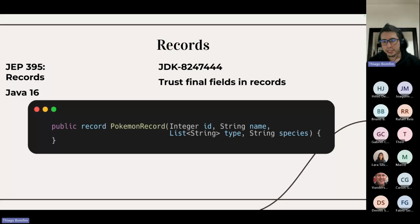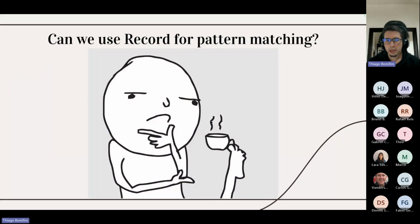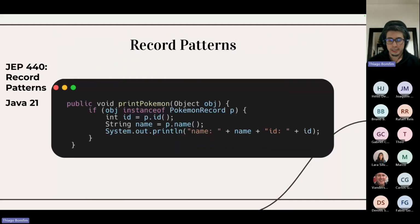And now you can ask me, can we use records for pattern matching? Well, let's see. Yes, in Java 21, we have record patterns. And now we can do that. instanceof record, and then we declare the variable in the if statement. Amazing. But why not? Can we improve it? And the answer is yes.